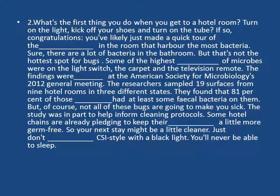Some of the highest concentrations of microbes were on the light switch, the carpet, and the television remote. The findings were presented at the American Society for Microbiology's 2012 General Meeting. The researchers sampled 18 surfaces from 9 hotel rooms in 3 different states. They found that 81% of those surfaces had at least some fecal bacteria on them.